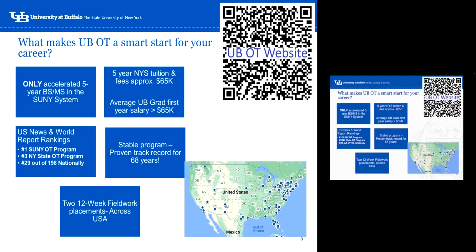So this QR code takes you to our website. I invite you to log in and look around and really compare our program to other programs. I think you'll see some differences, and I'm going to point a few of them out now.